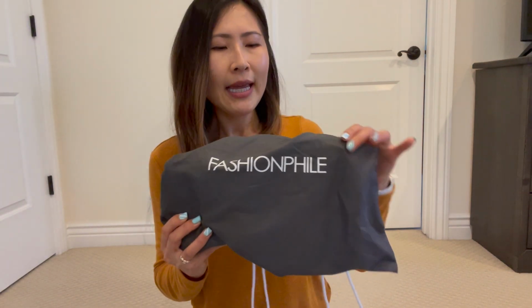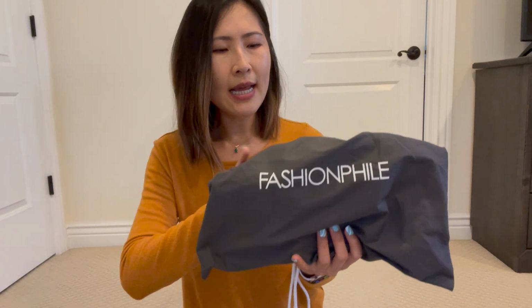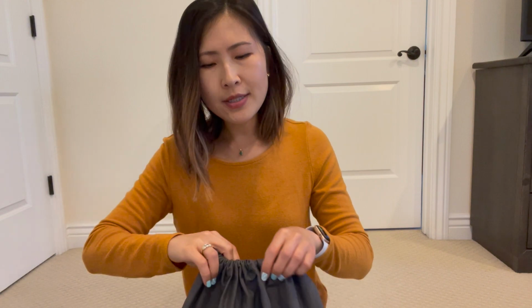But going on, the second oldest item I have, and I will say all of the rest of these items were purchased last year during COVID. I spent a lot doing online shopping and really need to tone it back a little bit this year. So going in that order again, we have this item from Fashion File, and this one didn't come with any original box or any dust bag that was original.